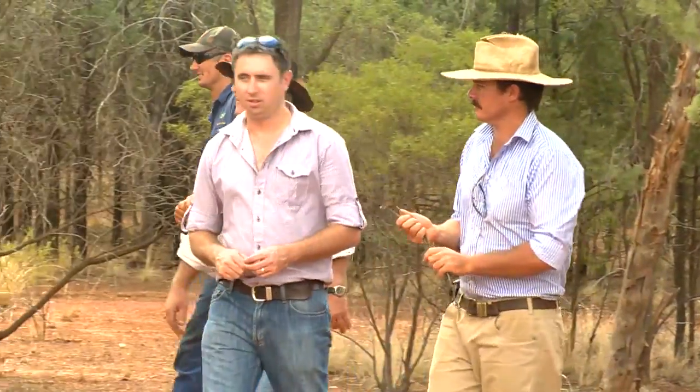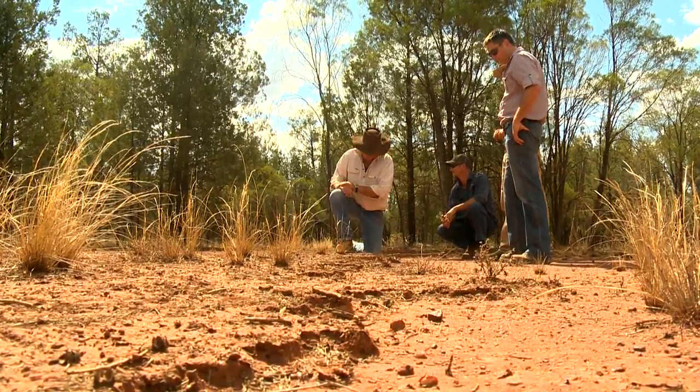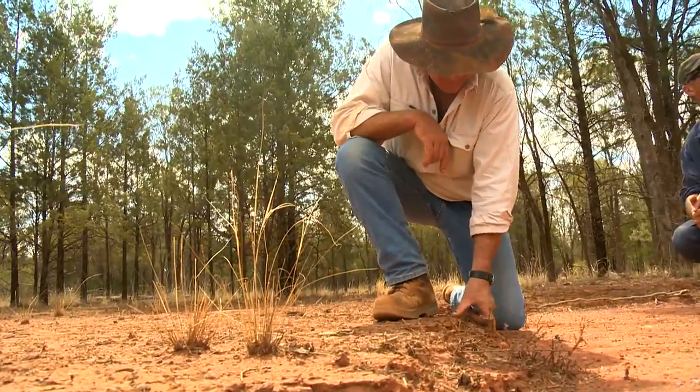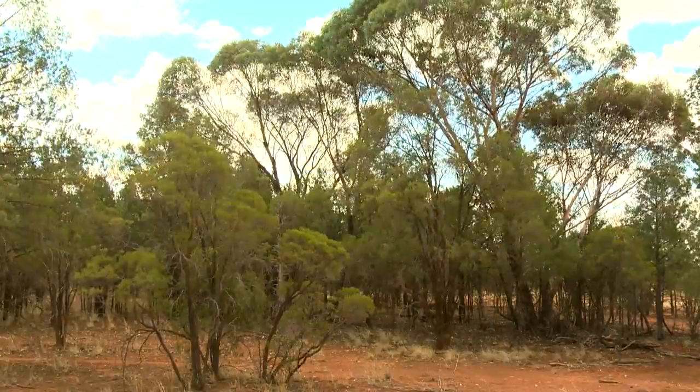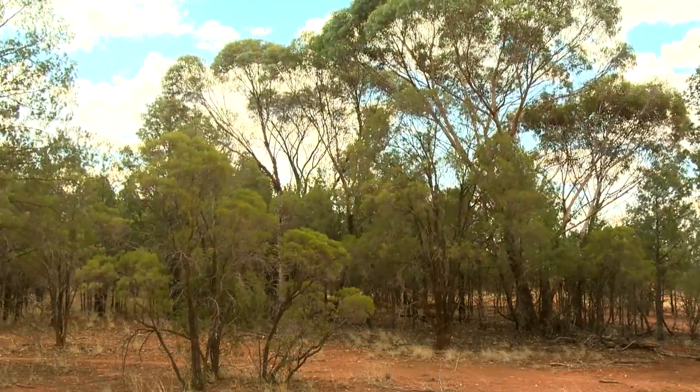From a distance it looks like the area is reasonably healthy because you can see quite good shrubs and tree coverage. But when you get up close and look down, you'll see there's a lot of terracing, a lot of erosion, a lot of gullies, with very little ground cover. Invasive Native Scrub has been regrowing here for a lot of years.